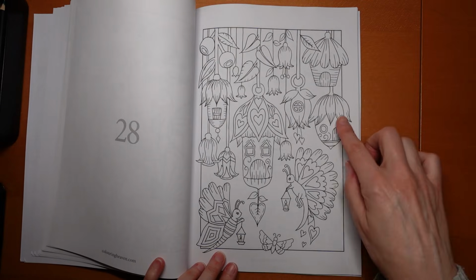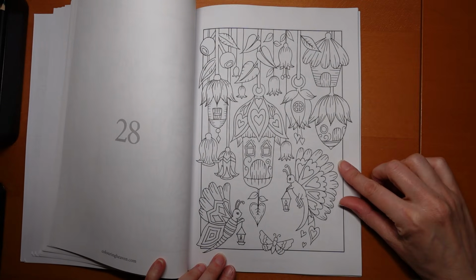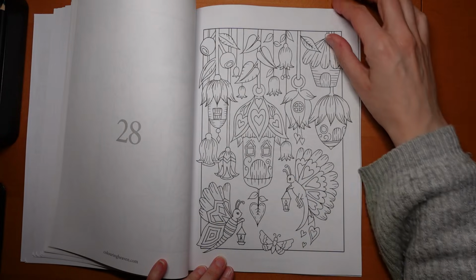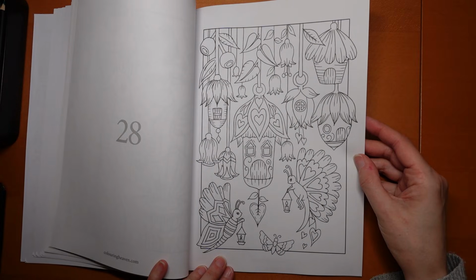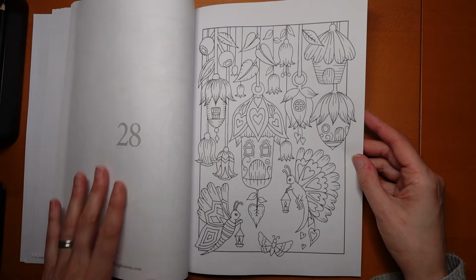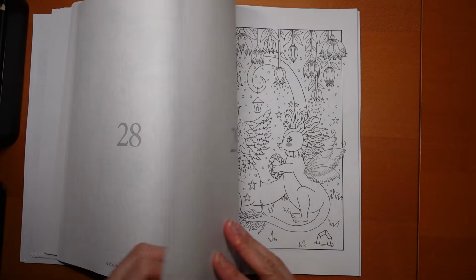Now we have this sort of hanging fuchsia type houses, a little bit. Johanna Bass was on a page a bit like this, but these critters are very different to anything that she does. I think it's a rather sweet page. We've got berries here as well. I always notice these because I do like berries. Clara Markova does a lot of berries like that, I think.